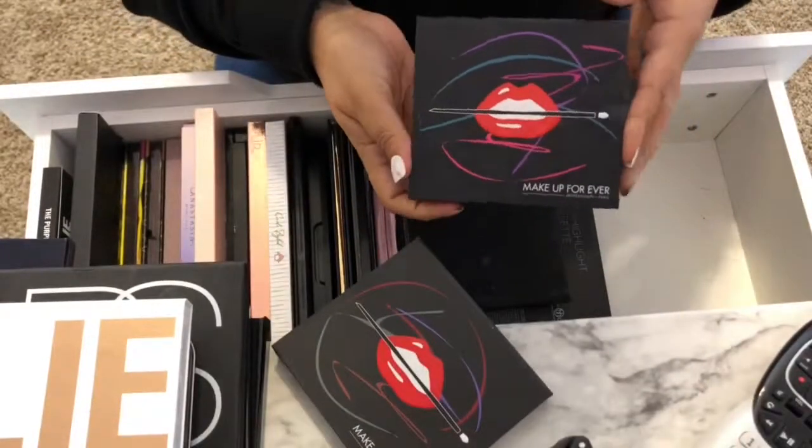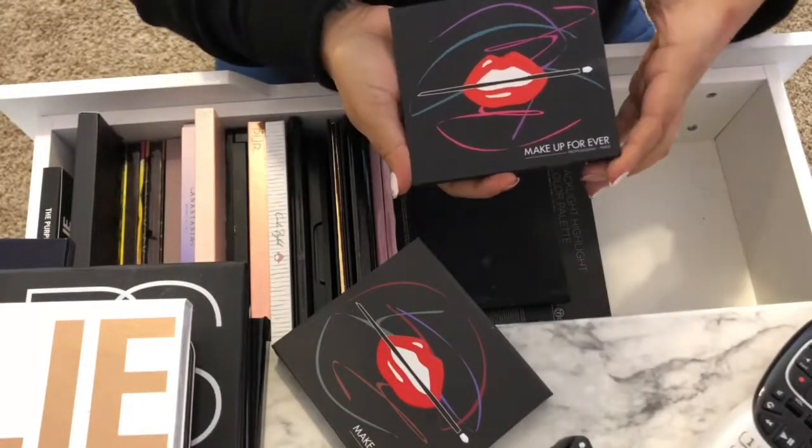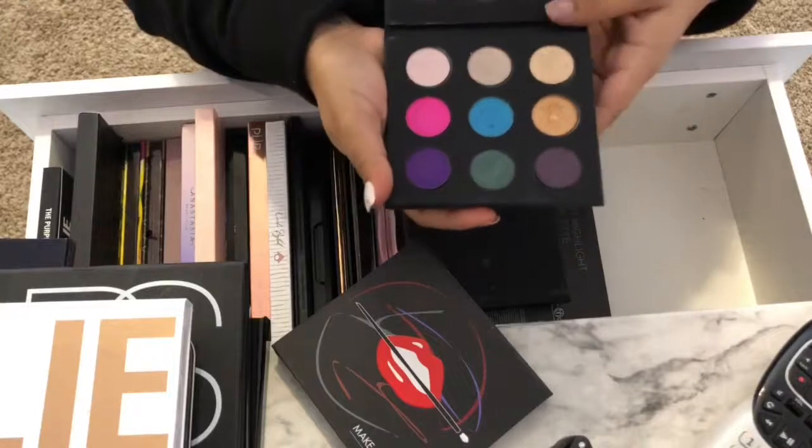Now these are the Makeup Forever palettes. This one is number 2.